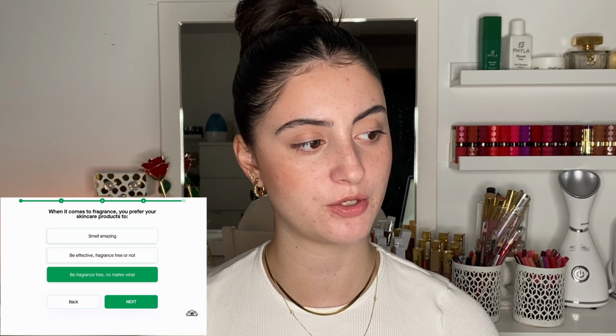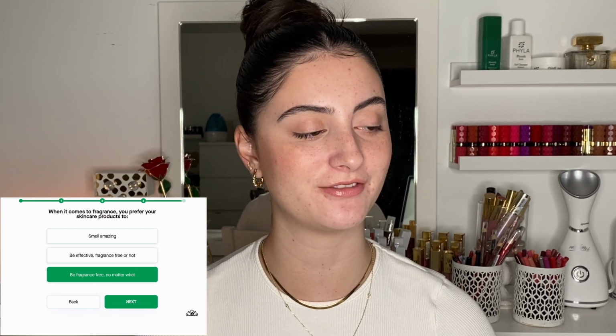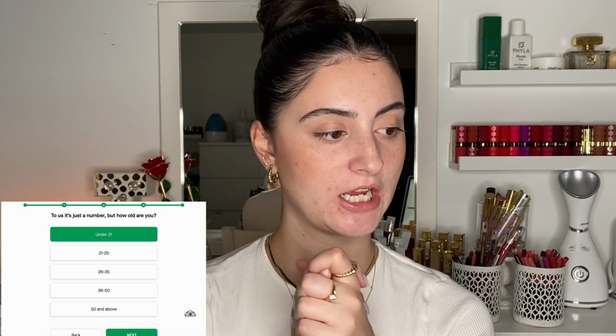When it comes to fragrance, you prefer your skincare products to be fragrance free. I love fragrance free products. How old are you? Under 21. Calculating your match.